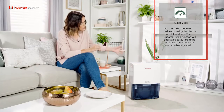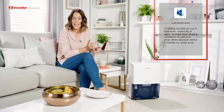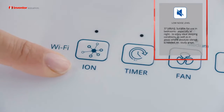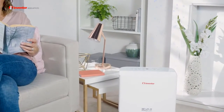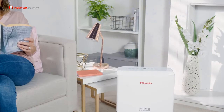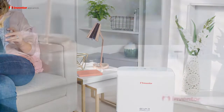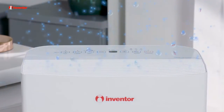The Inventor is also wonderfully easy to use, with a range of controls that include a digital humidity indicator. In operation, the Inventor does emit a slight hum from the fan, although it's nothing to get too worked up about. There's built-in air filtration though, along with an automatic shut-off function just in case the tank gets full and you're not around to empty it. The other boon with this machine is that it is reasonably lightweight at 11.4 kilograms, which means you can easily move it to other rooms as and when it's needed.